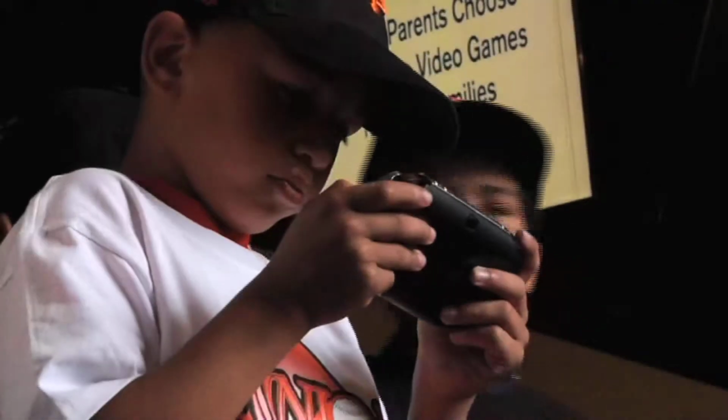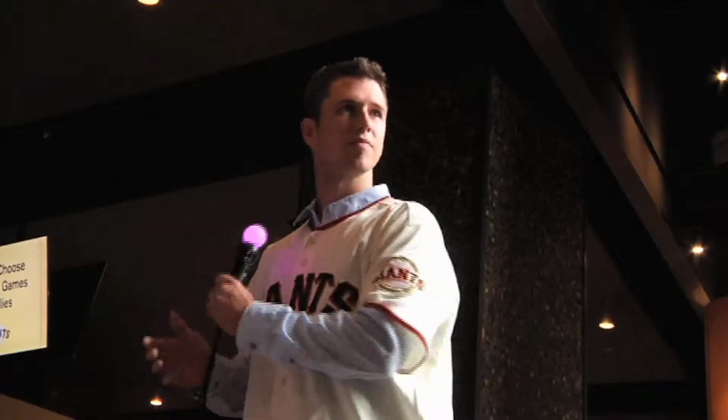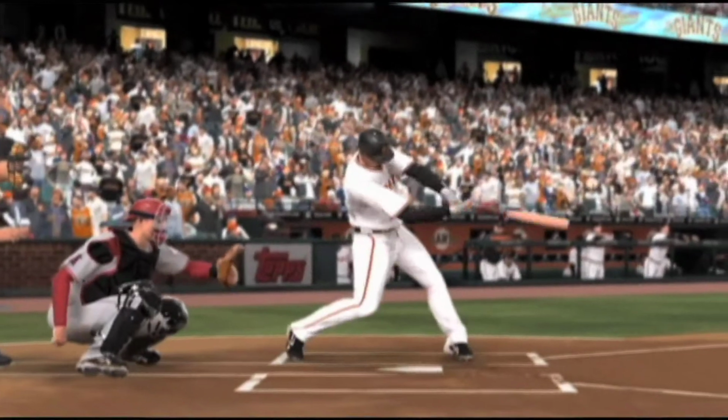The Junior Giants on hand were each treated to a brand new Sony Vita game system with copies of MLB The Show so they could take the game with them when they left the ballpark. And Sony Computer Entertainment America has had a long-time relationship with the Giants. Their president and CEO, Jack Tretton, was on hand at the event.